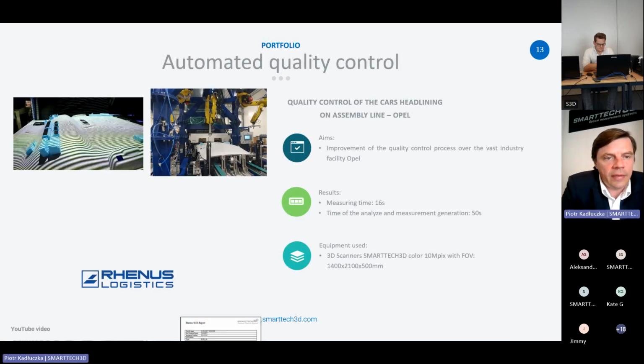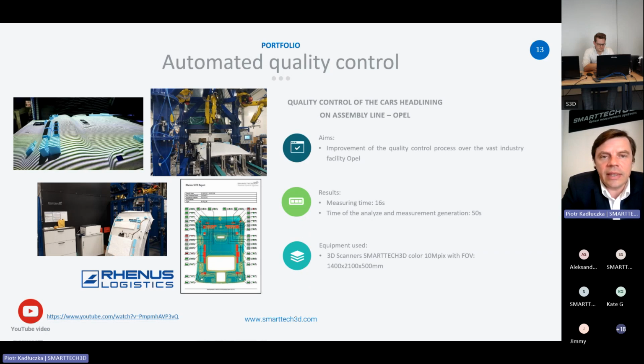And the last one, I think the most interesting case, because we need to scan very big objects, 1.5 by 2 meters, and we combined two scanners to do this. But Pavel will tell you a little bit more about the project during the presentation.